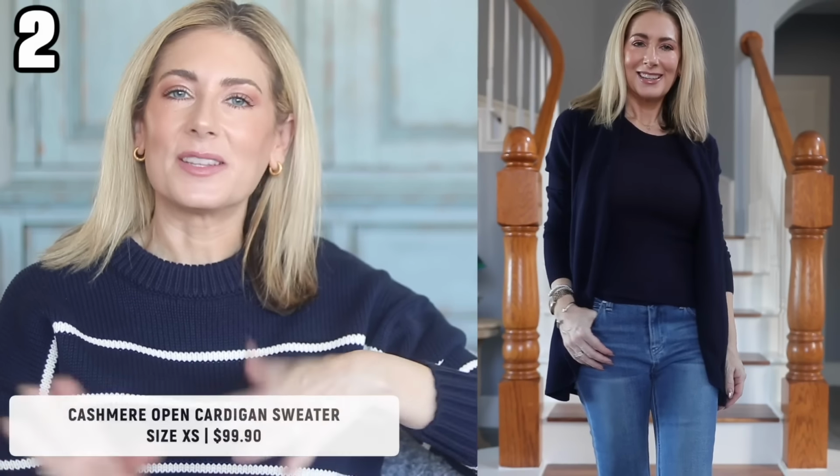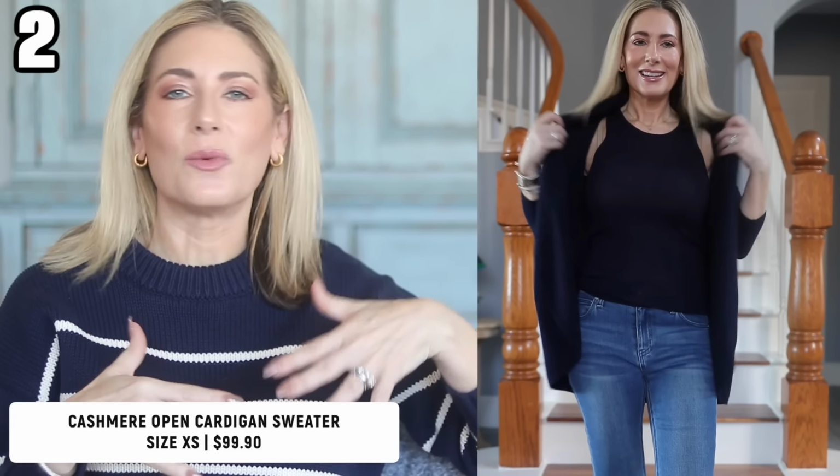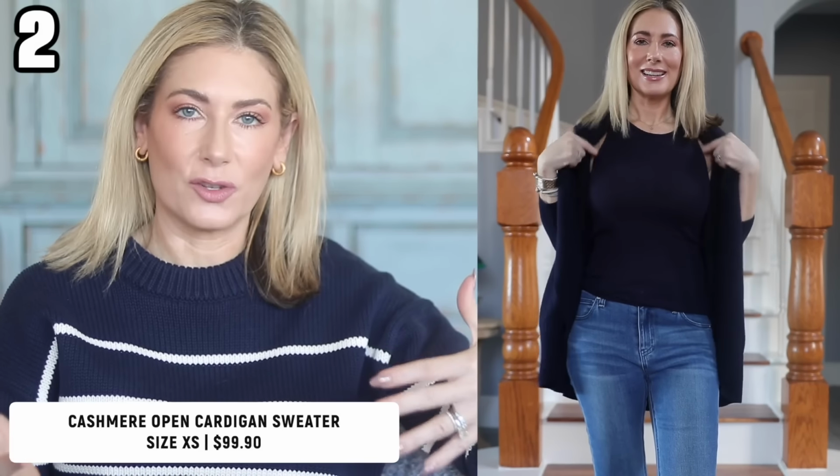For piece number 2, it's another cashmere piece, and if the silhouette looks familiar, those of us who went crazy for the Barefoot Dream circle cardigans, you're gonna love this. It's the kind of cocoon rib shawl collar look, but this one is the much more improved version. So this one comes in 5 colors, and it does have the ribbed shawl collar. It does have pockets.